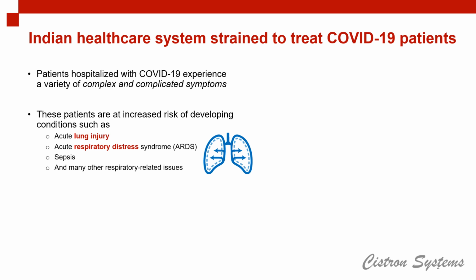We are all aware of the seriousness of the current climate and the burden on the Indian healthcare system to treat COVID-19 patients. These patients tend to be more complex and present with more complicated symptoms than the average patient in the ICU. COVID-19 patients have a compromised respiratory system and have an extremely hard time breathing. Thus, these patients are at higher risk of developing conditions such as acute lung injury, ARDS, and other serious ailments.